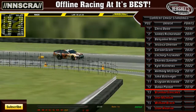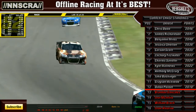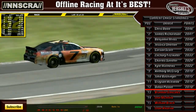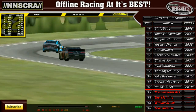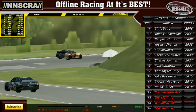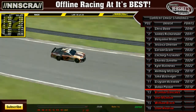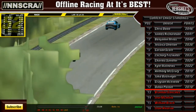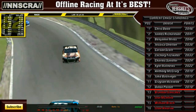This team, ever since getting around Chris Dodd for the lead, they have just been dominating. This has been a familiar sight that we have seen at these road courses. You go back to Mid-Ohio, Chris Dodd dominated that race. You go to Yas Marina Circuit, Zach Flickinger pretty much all but dominated that race. And now Nathan Hudson dominating this race at Lime Rock.